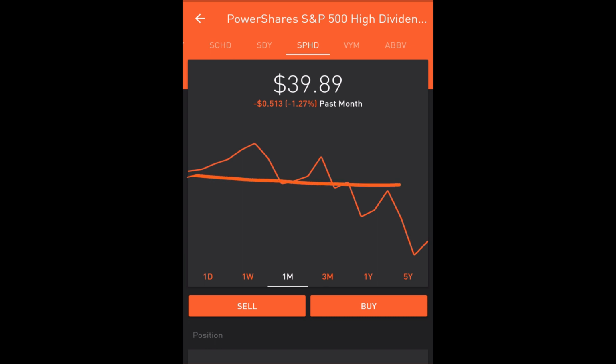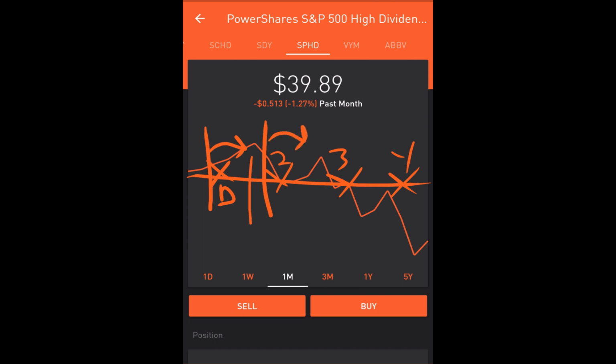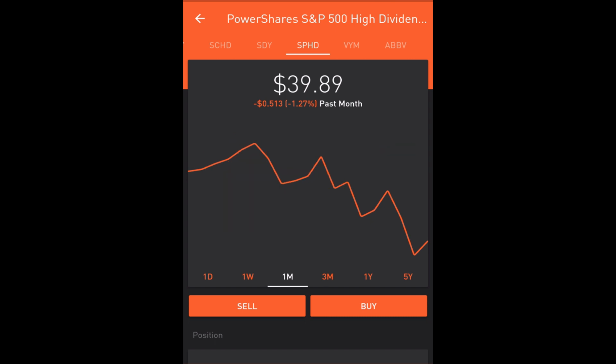So if this is time, you want to find ex-dividend dates throughout the month. Something like that. So you buy the stock here, hold it through the ex-dividend date, get the dividend here, then you sell off here. Then the second stock, third stock, fourth stock: buy again here, hold through the ex-dividend date, get the dividend, sell, buy again, hold through the ex-dividend date, get the dividend, sell off.